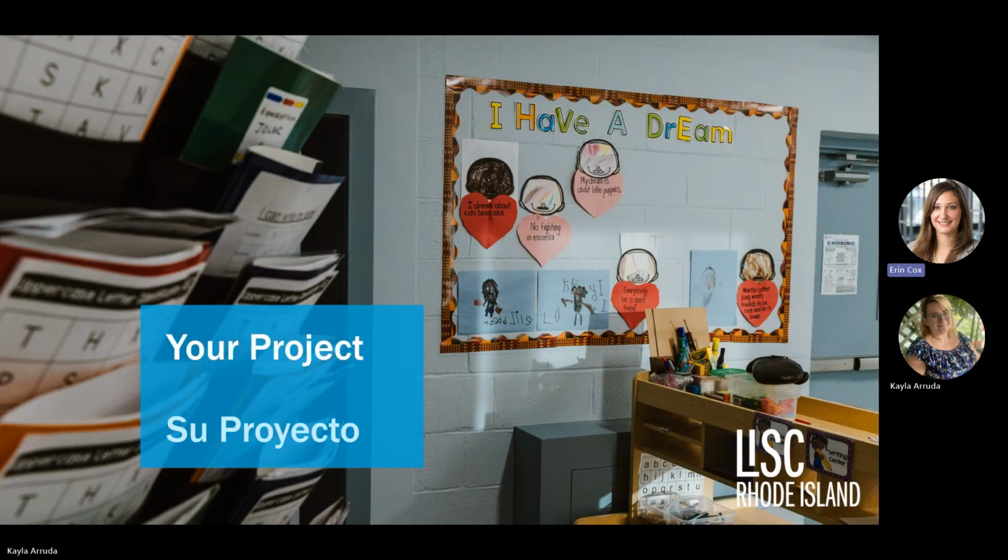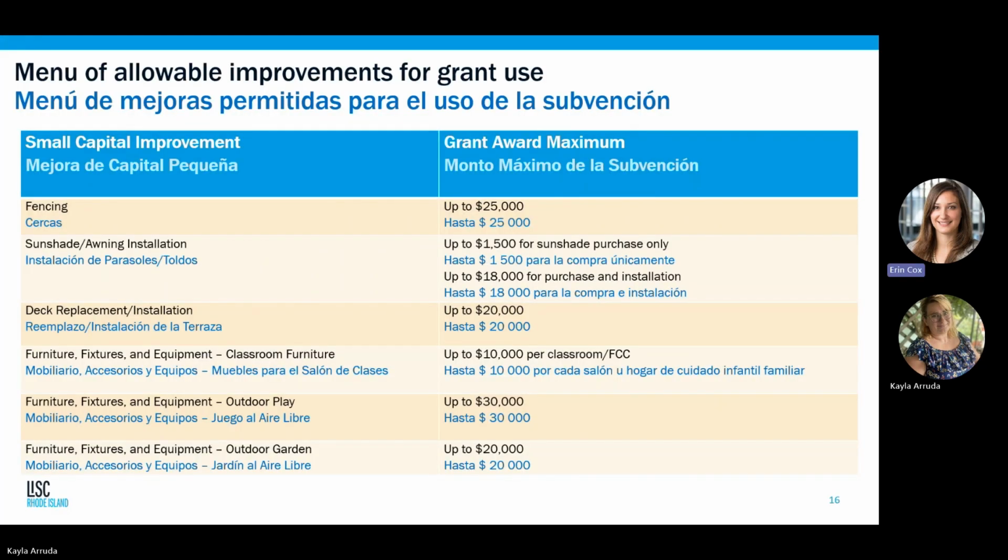So let's talk a little bit more about your project. Different from previous grant programs, we are identifying specific improvements that will be eligible for grant use. So I'm going to go through each of those here. If you would like more detail, we also have this list available in the grant instruction sheets, but I will try to provide a few examples for each item. So the first capital improvement that is considered a grant use here is fencing for up to $25,000. And that is intended to create a safe and secure outdoor space meeting licensing regulation.